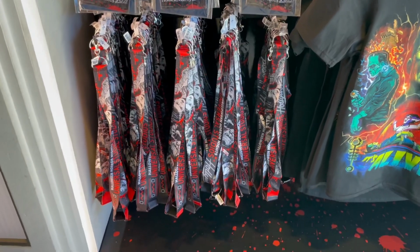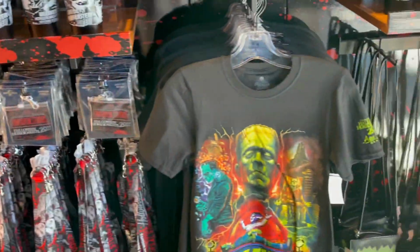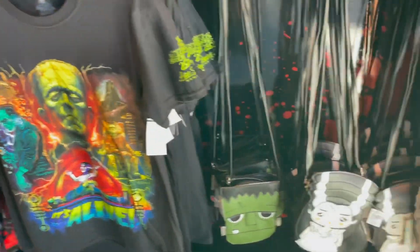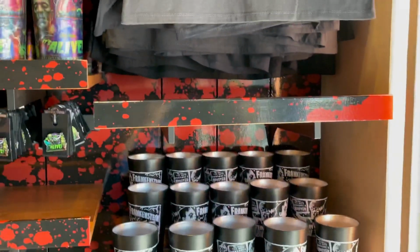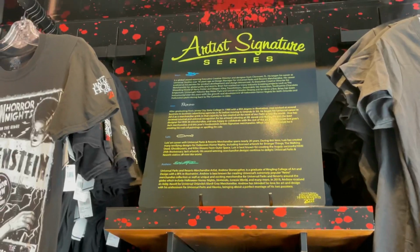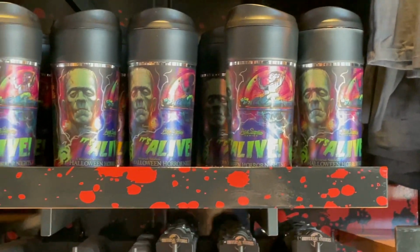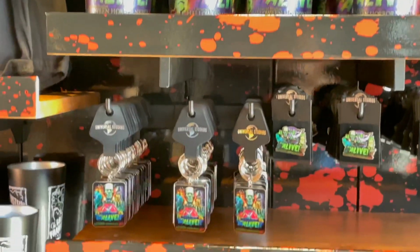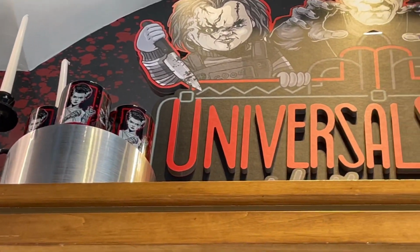And it looks like in this last section we have some cool lanyards for your annual pass. More of Bride of Frankenstein, but even some purses for the female, or whoever wants them. And some mugs, or not mugs, but cups. More Bride of Frankenstein stuff. This is the Artist Signature series, so cool artwork on these reusable cups. Some keychains. Then up there, you can't buy the candle, but there is some more Bride of Frankenstein mugs.